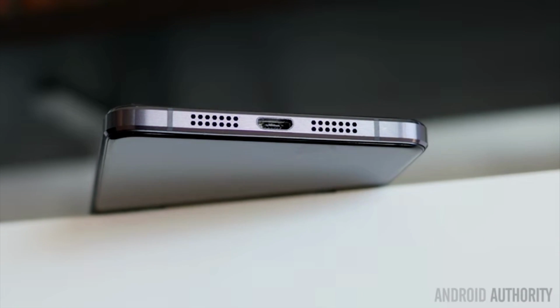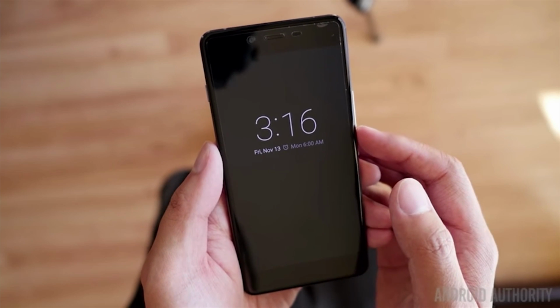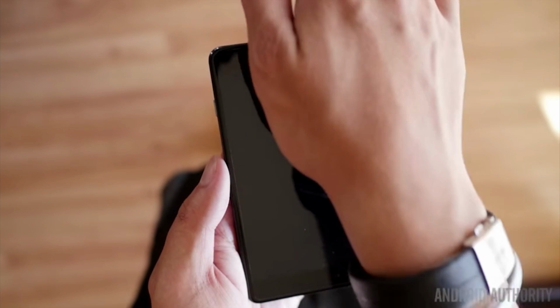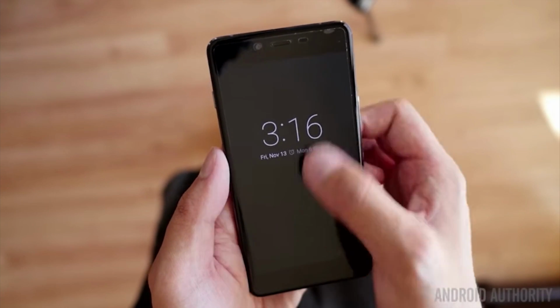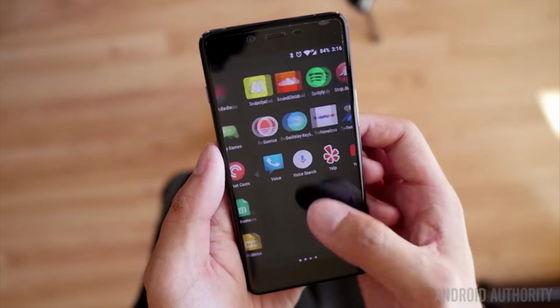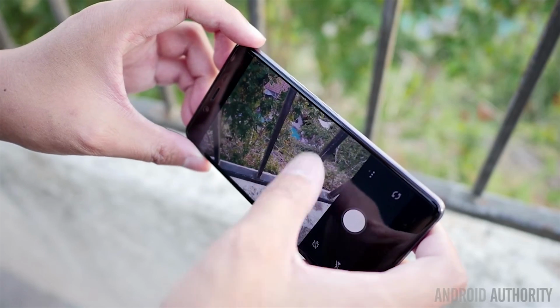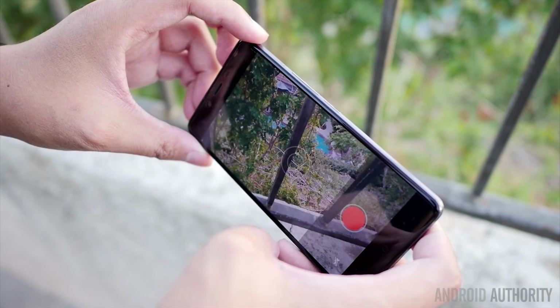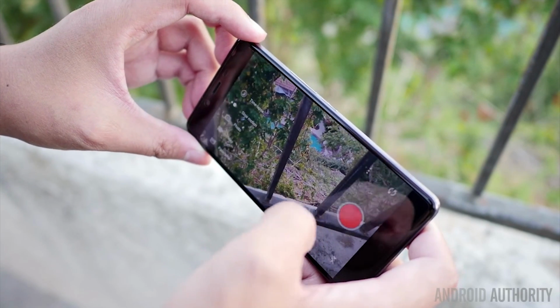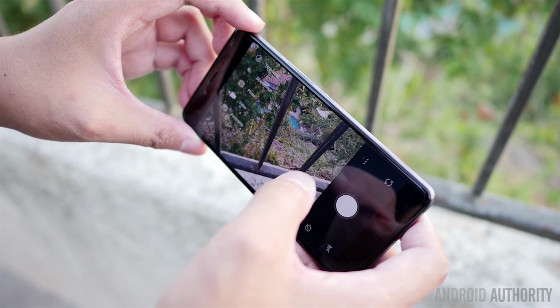It has a nice premium finish, glass on the back, metal band running around the sides. It has expandable storage up to 128 gigabytes and dual SIM capability. Another great thing about this phone is that they actually offer it in several international versions. So they have versions tailored to Europe or Asia. So depending on where you are in the world, you can actually get a version of this phone that will most likely work on your network carrier.